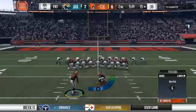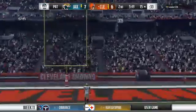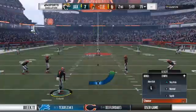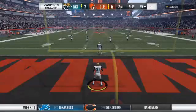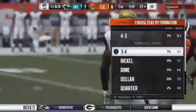Zane Gonzalez on for the extra point. And it's no good. He misses the extra point, and this remains a 7-6 game. The kickoff team on the field now as they will send this one away. And that'll carry over the back line of the end zone for a touchback.